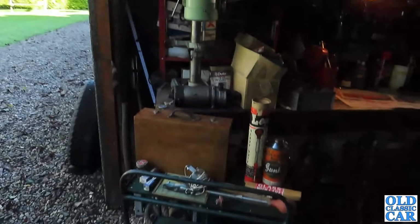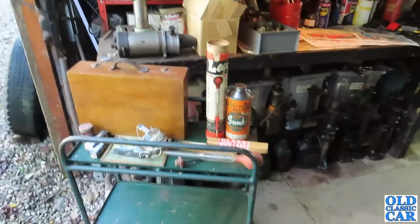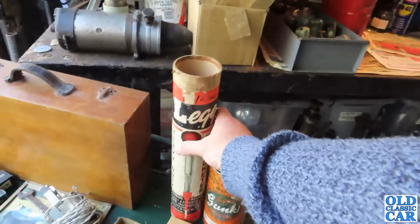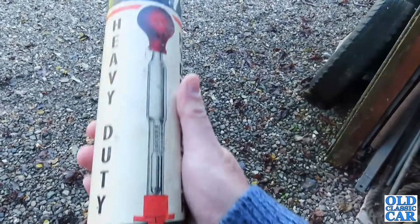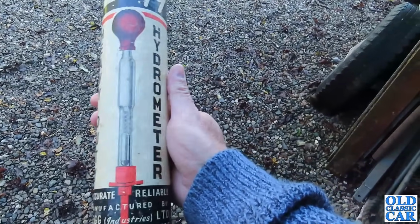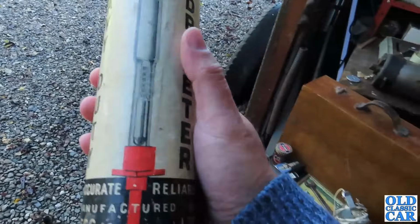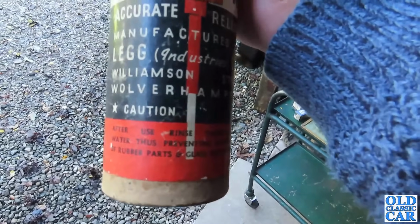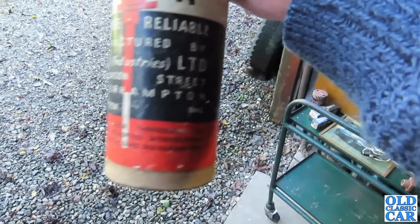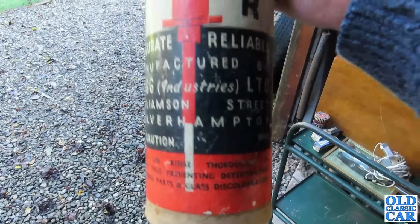But yeah, let's have a quick look and see what we've bought recently to add to the garage here at OCCHQ. Probably the most interesting thing is actually this. This came from an antique centre yesterday, and it's the Leg Heavy Duty Hydrometer. And what is this used for? Well, this is for testing the health of your battery, your car battery. It's made by Leg Industries Limited of Williamson Street in Wolverhampton, so it's not come very far at all.